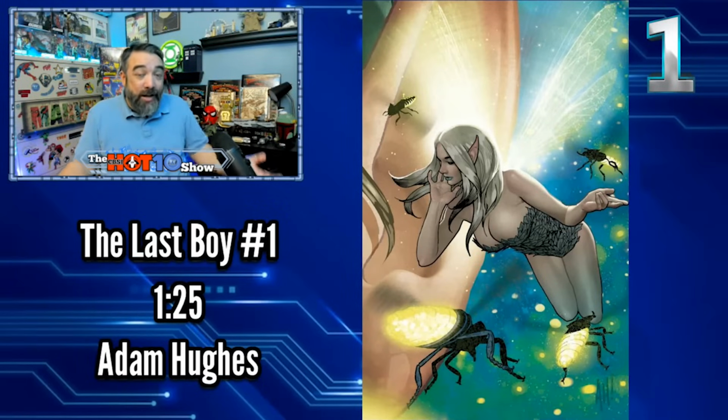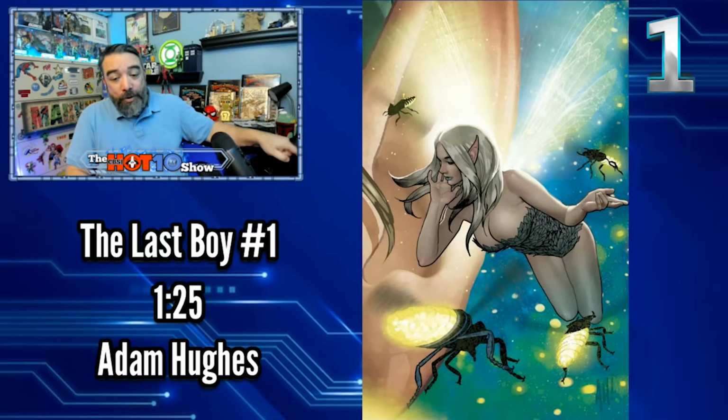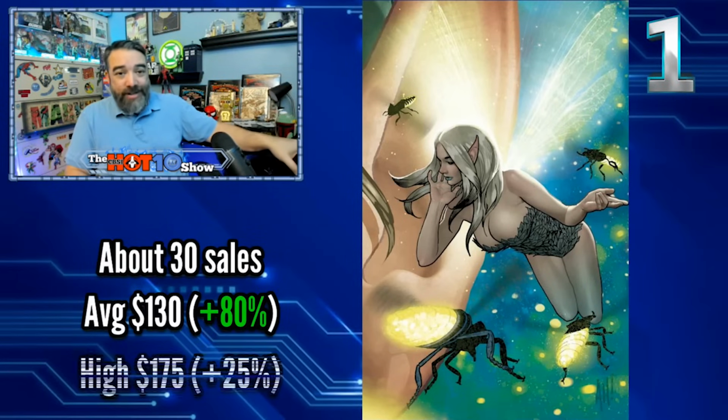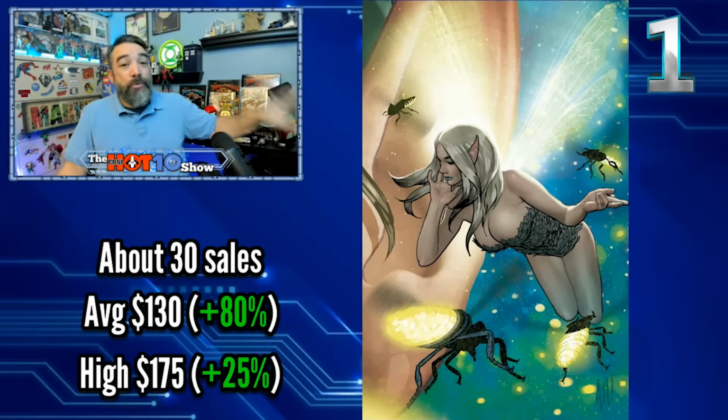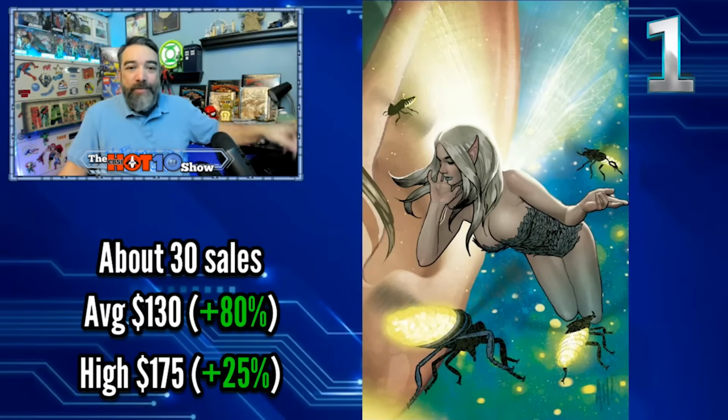It wasn't a ton of volume and not a ton of things selling, except those handful of things here on the list that are selling for premiums. And that's mostly the case for this book, because volume-wise, it's near the same. We got about another 30 sales this week. So volume-wise, it remained kind of consistent. But price-wise, averaging $130 this week represents an 80% jump from last week's, I think it was like $72 average, somewhere in that range. The average is near last week's high, basically.